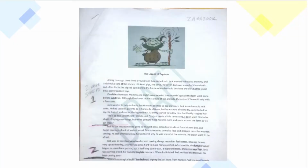So as we all know, the story starts with words. And as you can see here, this is the first page of the book. Now you can see Zagaboo actually looks a little different in this picture. You can see how early on we were in the creative process. I don't even think we were doing illustrations really at that time, just kind of designing our characters.